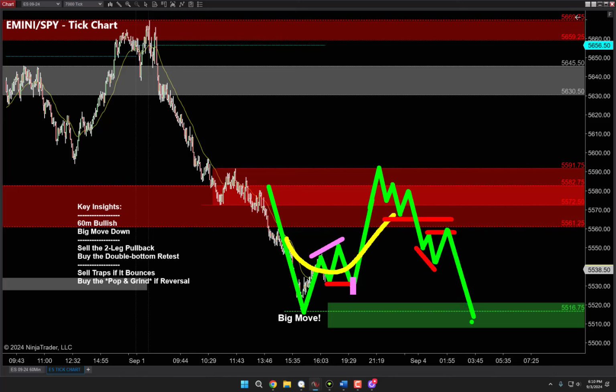Now, once we take out that low, anybody who sold on the two-legged pullback, their profit targets are back around that low. This is a horrible spot to be a seller, not only in this situation, but because we're overall bullish on the 60-minute time frame. Anybody who sells here become buyers at that low. I'm not going to pick the bottom on that. I'm not going to blindly buy down there.